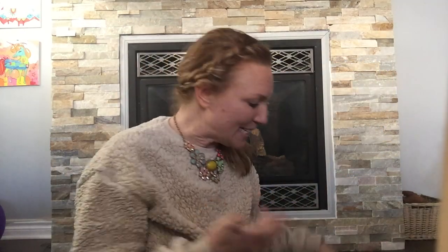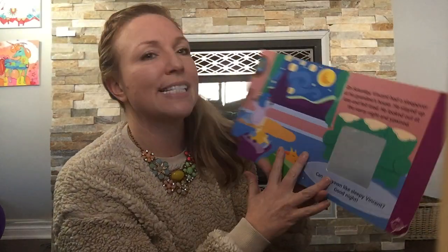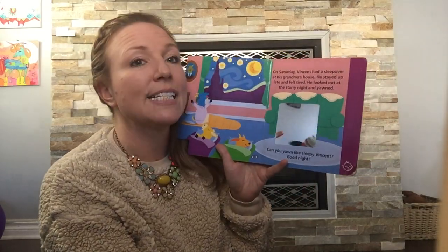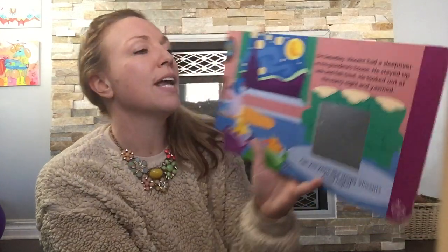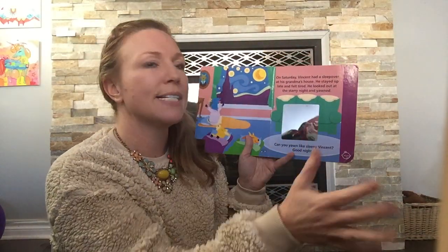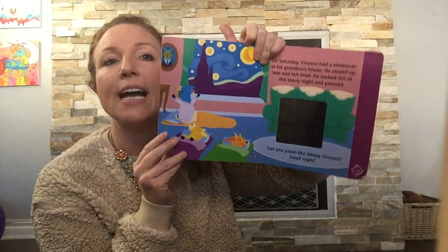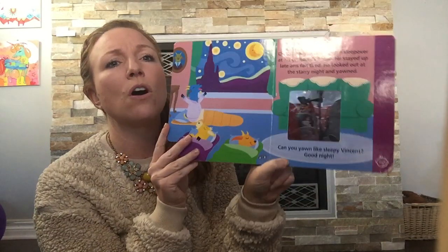Can you make an excited face like Vincent? On Saturday, the letter S, on Saturday, Vincent had a sleepover. Cute. Vincent had a sleepover at his grandma's house. He stayed up late and he felt tired. You know that feeling. He looked out at the starry night and yawned. Oh, can you yawn like sleepy Vincent?